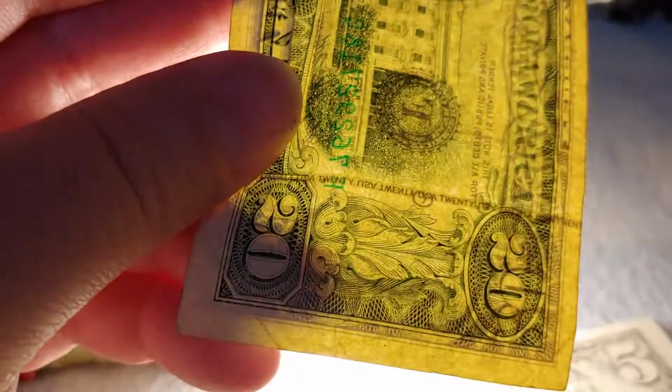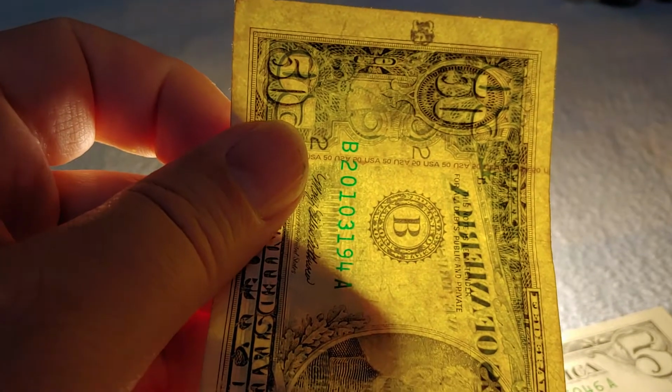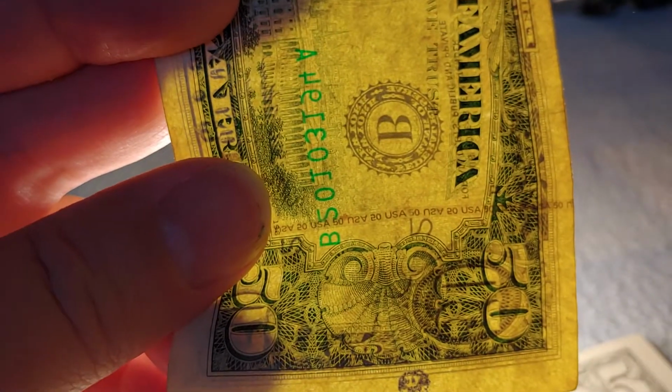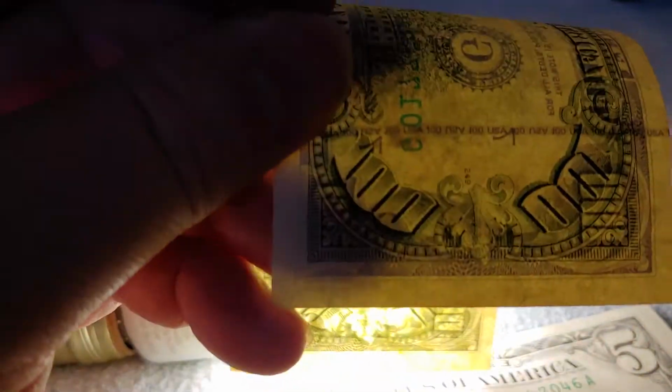USA 20, USA 20, USA 20, right side up, inverted, right side up, and so on. And then 50, the same thing again. USA 50 and USA 50, then alternated, same pattern. And finally, even the 100 has a similar thing here. USA 100, USA 100, USA 100. So these made it somewhat harder to counterfeit these things.